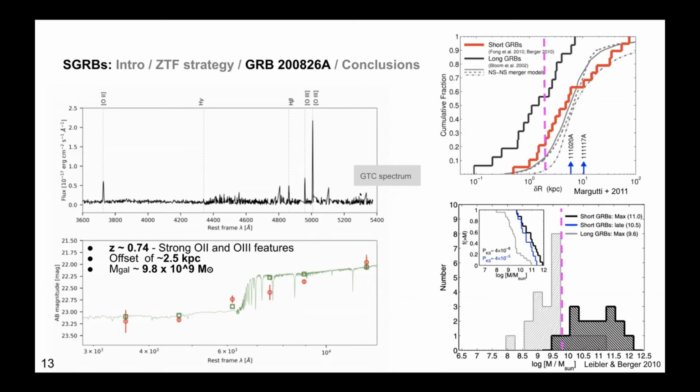If you look into the mass of the galaxy that we derive from the models, either Prospector or pPXF, we derive around 10 to the 10 solar masses. And again, not conclusive. Both populations overlap, and it's not particularly peculiar. So from the galaxy perspective, again, it's not conclusive.